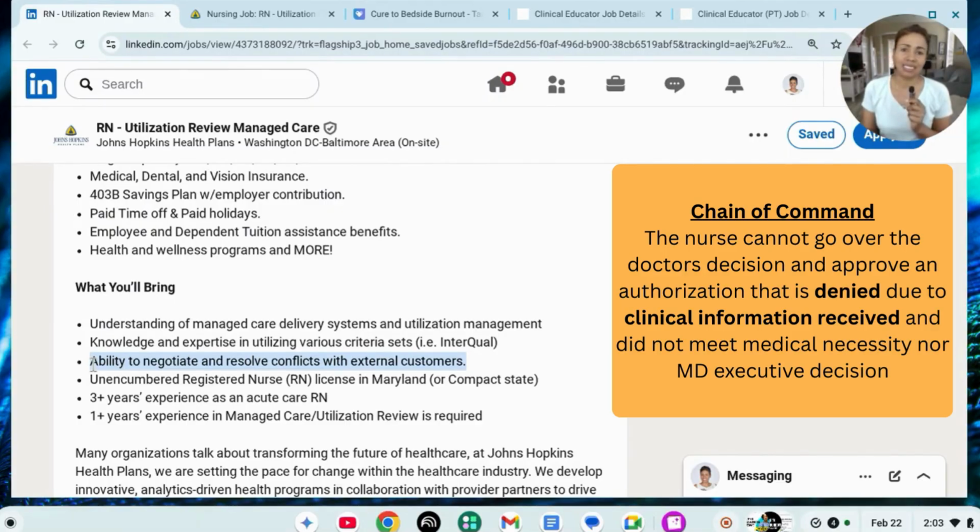Now, there is one instance where a nurse can reverse a denial. Let's say that the hospital does not send clinicals for the inpatient stay. So I don't have anything to review. I send it to the doctor. The doctor has nothing to review as well. So the doctor decides to deny it. Of course, that always happens. Now, the hospital gets alerted that, hey, this authorization was denied. It was due to no clinicals. So now they send clinicals.